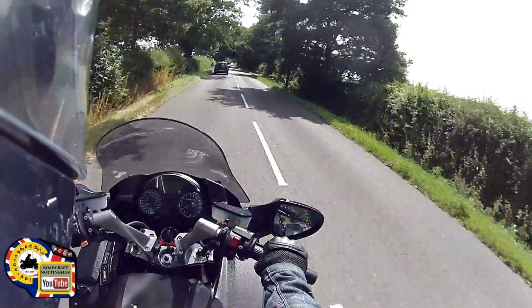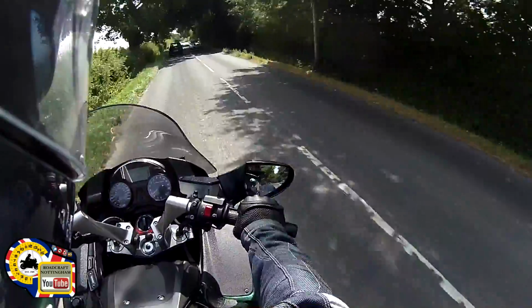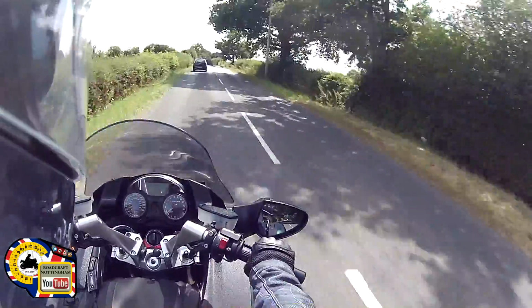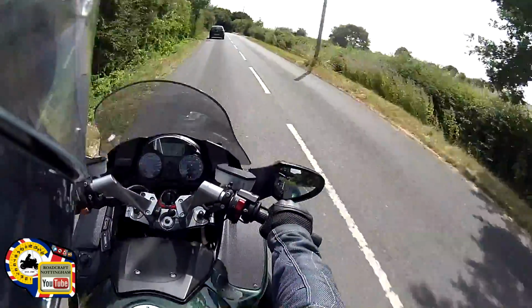So I know it's only a short review, but just to recap on everything. Looks wise, it's beautiful. Colour, fantastic. I think this is the only colour you should have a GTR in, or a Concours in. Sorry people with different colours, but the green is faster.